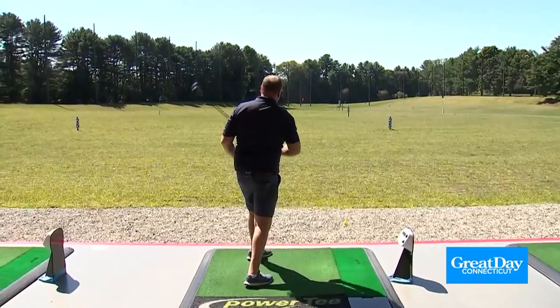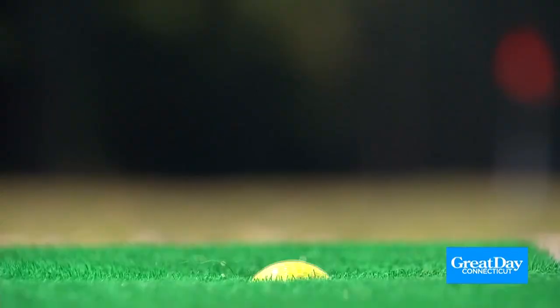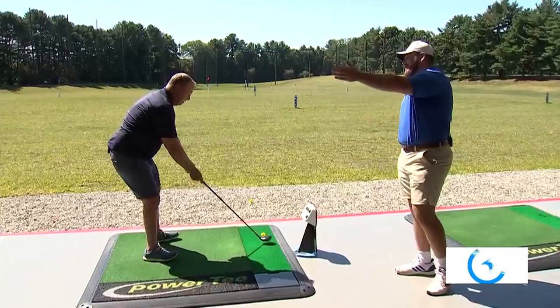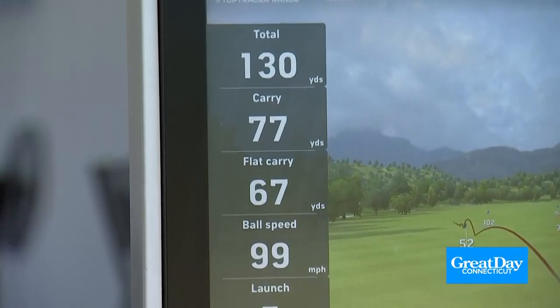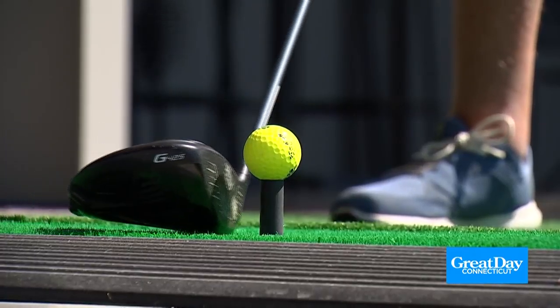All right, not horrible. Now look, another ball is going to come up. Look at this. And there's your shot right there. Oh, you can see my shot? Yep, there you go. How far did I hit it? You hit it 130 yards. That's not bad. No, you hit it 199 miles an hour. I did crush the ball a little later.